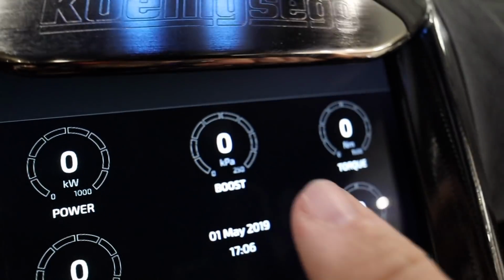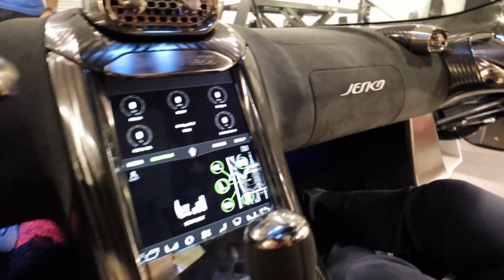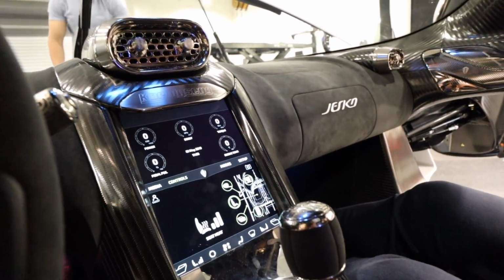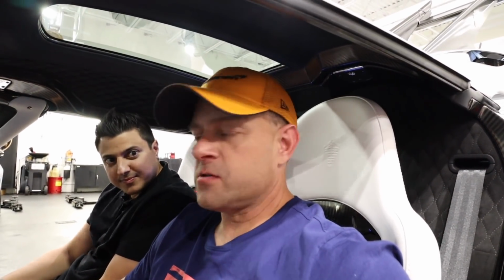We got boost. How much boost do you think this car runs, folks, watching here? V8 twin turbo, 1600 horsepower. TBD. To be determined how much boost. I wonder how much boost it actually runs. What's the guess, Jimmy, on how much boost? I think he was talking about 1600 horsepower out of a V8. I think he said 28 to 30 pounds. 30 pounds of boost? Yeah.